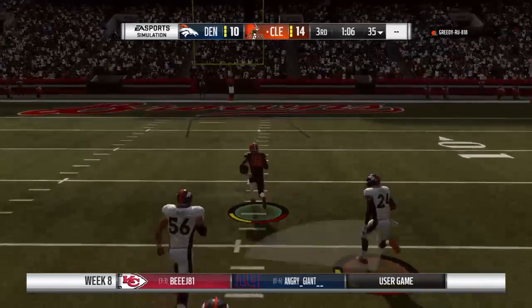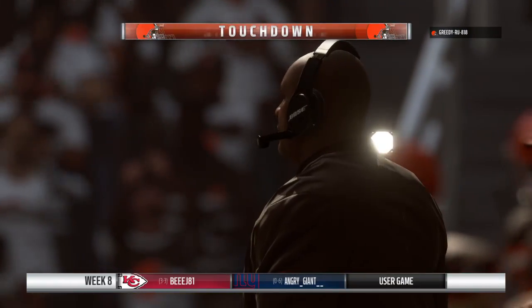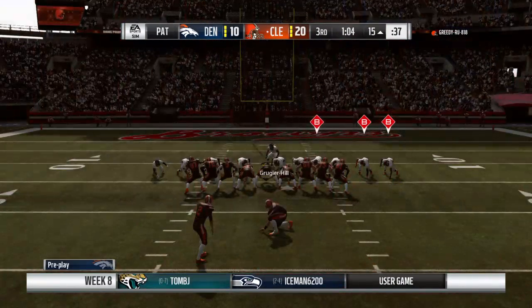The 30, past the 20, and all the way in. Touchdown, Cleveland. In for the score, and the Browns add 6 to their lead.